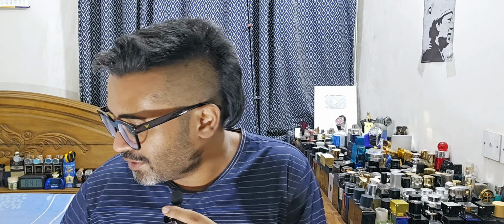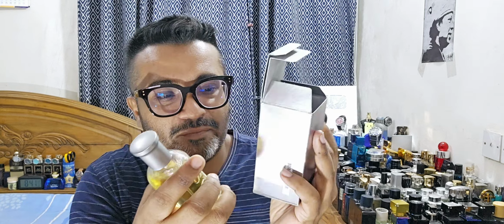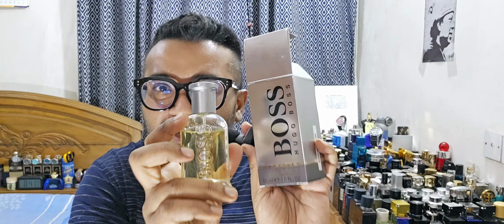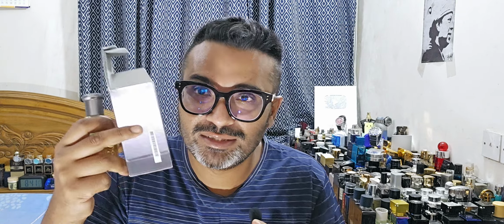So alongside, I have also my vintage. This is what I used to wear back in the day. The new boxes don't look like this. This is the vintage box, and I have a 30 ml. I think, yeah. No, sorry, 50 ml. Luckily. This is more dense, more sweet, and longevity-wise, this is a beast.